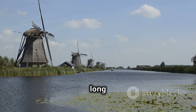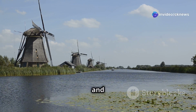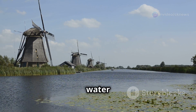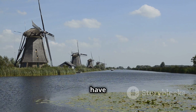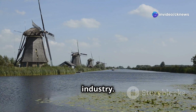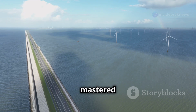The Dutch have a long and storied relationship with this element. From the early days of simple dikes and windmills to the modern era of sophisticated engineering projects, the Dutch have always been at the forefront of water management. Their efforts have not only protected their land from flooding but have also allowed them to reclaim land from the sea, creating new areas for agriculture, housing, and industry. They've fought against it, lived with it, and ultimately mastered it.